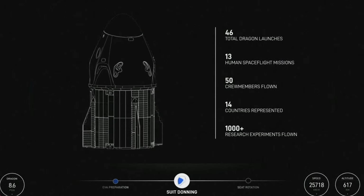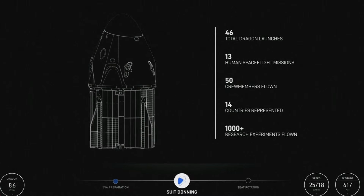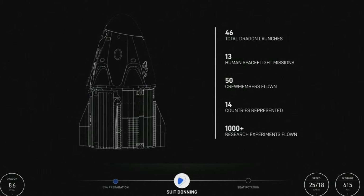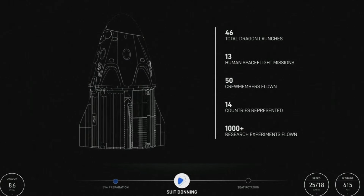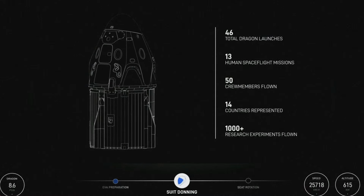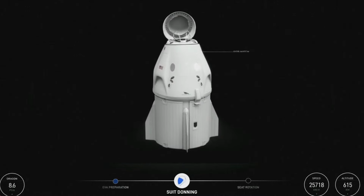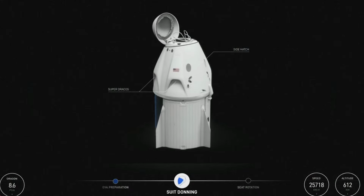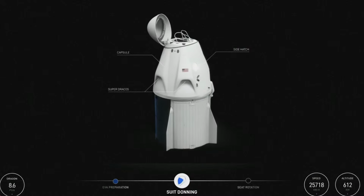And even from low Earth orbit, Dragon is helping lay the groundwork for deep space exploration. Through missions like Inspiration 4 and Polaris Dawn, we are rapidly expanding our knowledge of how humans will adapt, live, and work in space. Designed to be the safest spacecraft ever flown, the fully autonomous Dragon stands nearly 27 feet tall and 13 feet around.